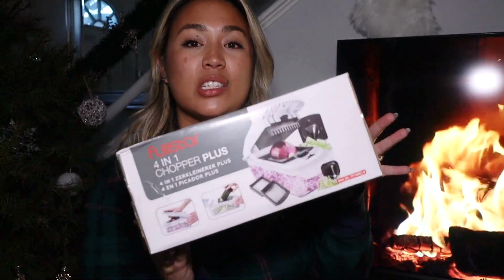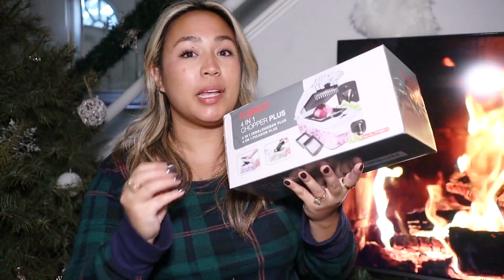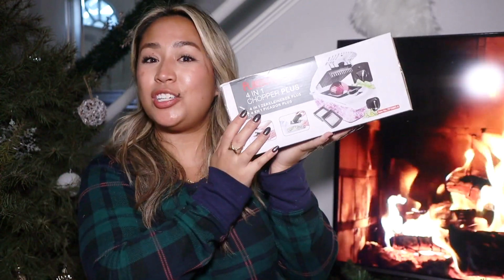But the other thing I got this for is because I've been seeing people use these to make really fine chopped salads, and I love that. That is something that I definitely want to try because I definitely prefer more finely chopped salads. I don't like it when my salads are really chunky. So when it comes to making myself a salad at home, I don't really do it as much because of all the chopping, but now I get to use my new chopper.